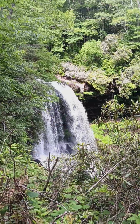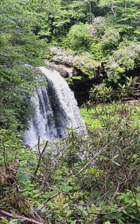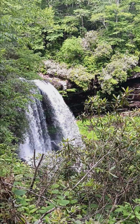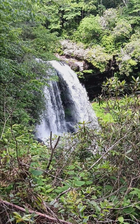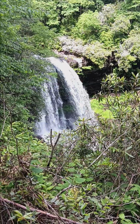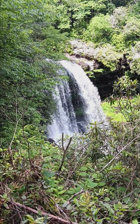I just did that last video a couple of minutes ago from Bridalveil Falls. That was about 2 miles back the road. We came down this way and came across another falls. This one is called Dry Falls. We're in North Carolina on Highway 64 going through the mountains.